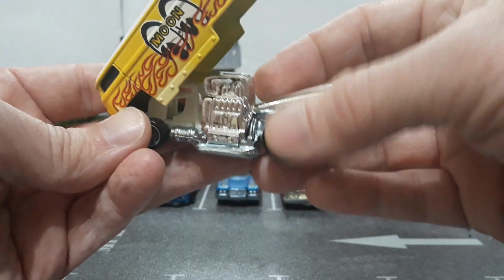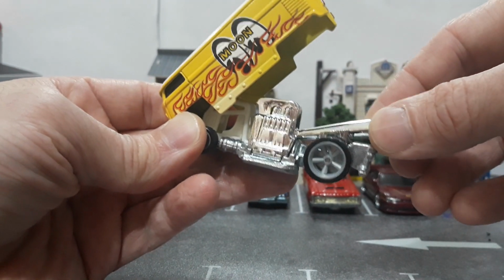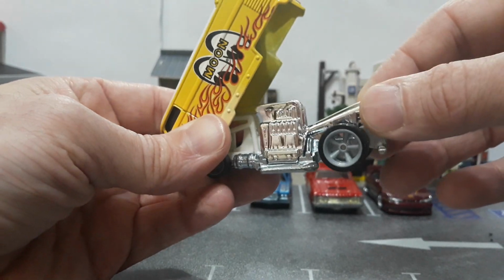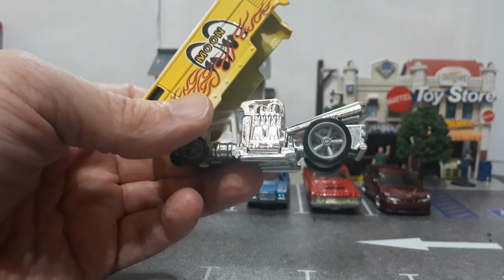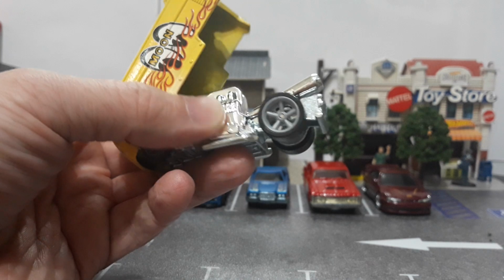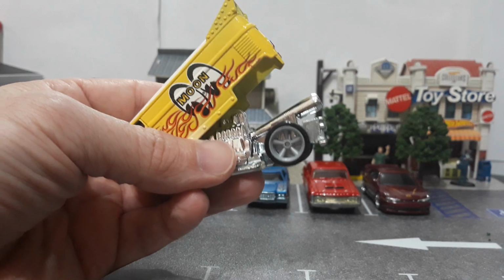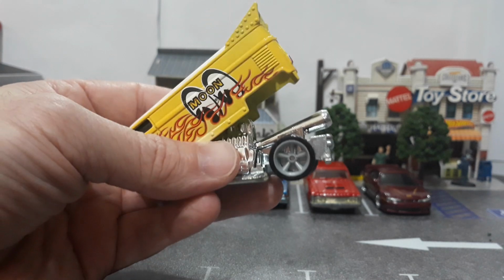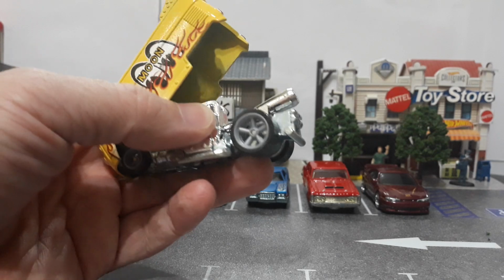But one thing you may notice here, the engine is now plastic. It used to be diecast. So that is a new one for me. The window variant of this from the 50th anniversary set from '18 still had the diecast engine. I'm not sure when they did away with the diecast engine. This may be the first time that the plastic engine is appearing. Not sure on that because I'm not a big drag bus connoisseur, but I do get one every now and then, and the one from the 50th anniversary still has the die-cast engine.